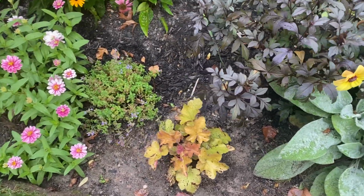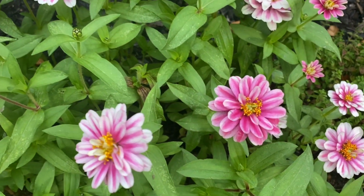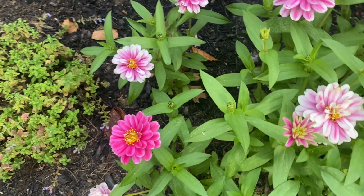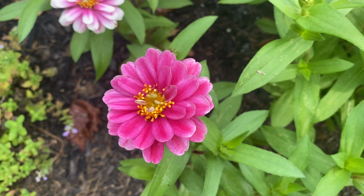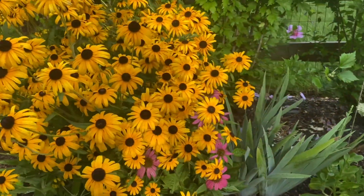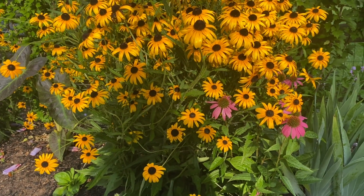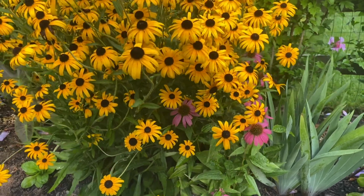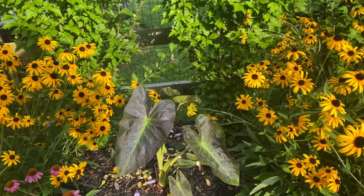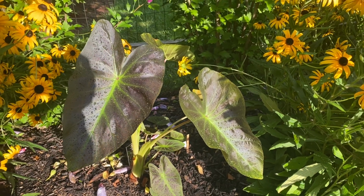I have again some repetition with the heuchera and the catmint and the raspberry ripple zinnia. They come out kind of that candy cane look, and then some of them turn into this bright pink, more solid flower. More black-eyed Susan and some coneflower tucked back in there. I'm probably gonna adjust the coneflower and daisies this spring, and move the coneflower more to the front and the daisies so they're not kind of hiding behind the black-eyed Susans. Another elephant ear, which, as I said about the other one, this is not getting nearly as big as that other one, but it's still looking okay. It's just not as big.